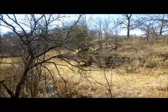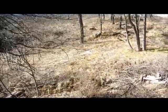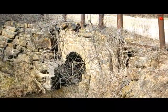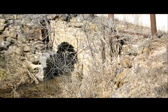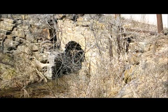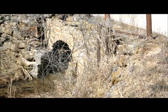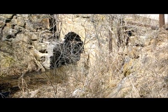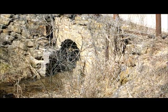I want to show you something else here in just a minute. Let's get another look at the Stone Arch Bridge. This is not the first one I found that didn't have a name, a date, a builder, no information whatsoever, and that's sad. But that's the way it goes. It does look to be very old, though.